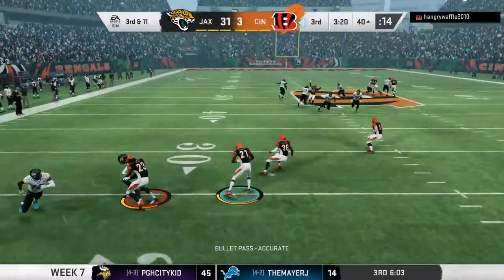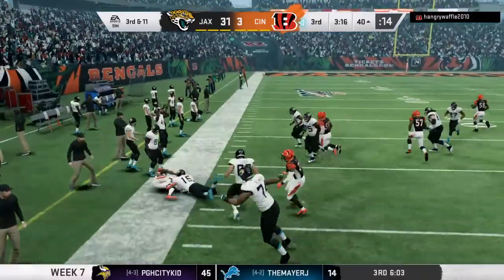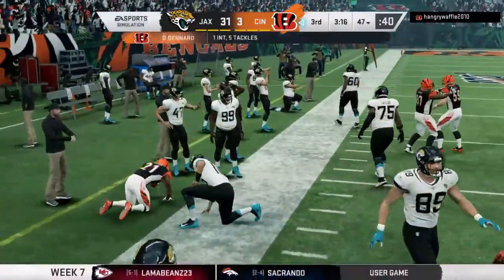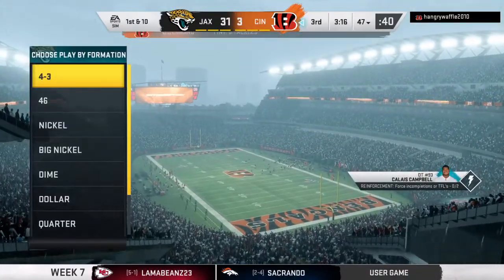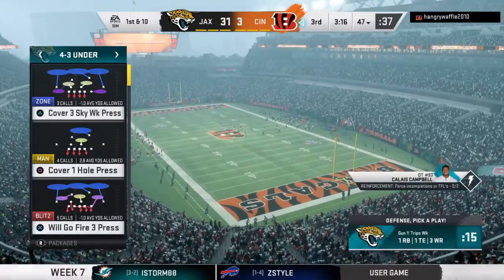Into a double team, and it's intercepted. Picked off by Darquez Dennard. And he'll take this back all the way up past the 45-yard line. 3rd and long that time. He was trying to make something happen, but a little too risky.